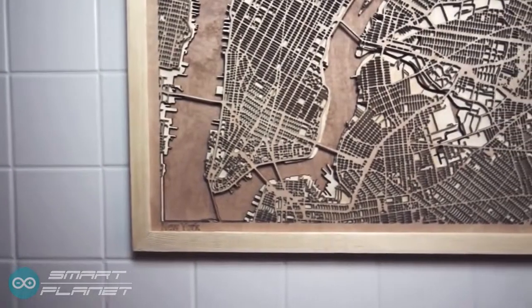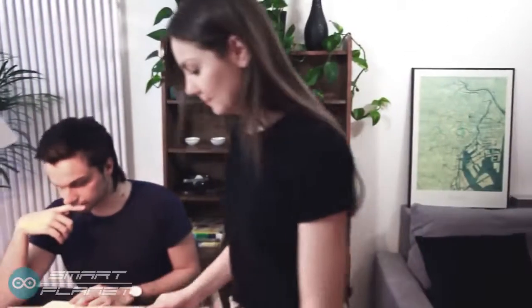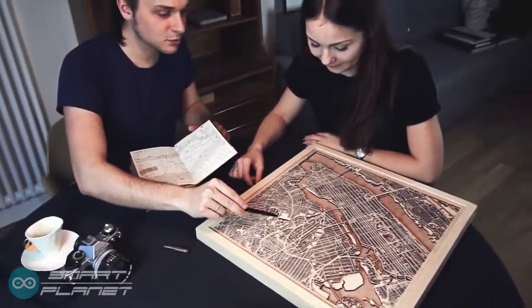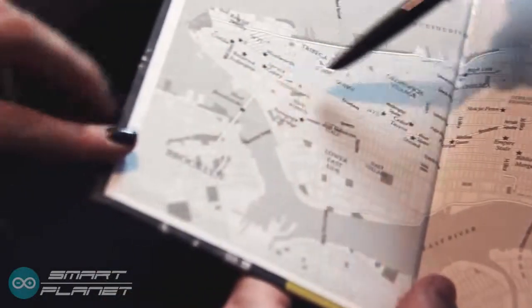City Wood is a modern, minimal, three-dimensional wooden city map exclusively designed by an architect. City Wood can be a start of a dream tree or a memory of an old adventure.